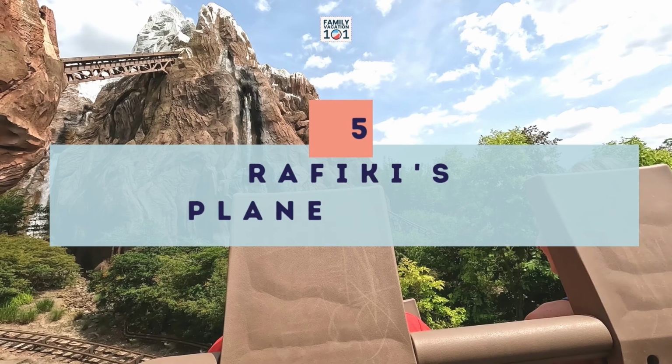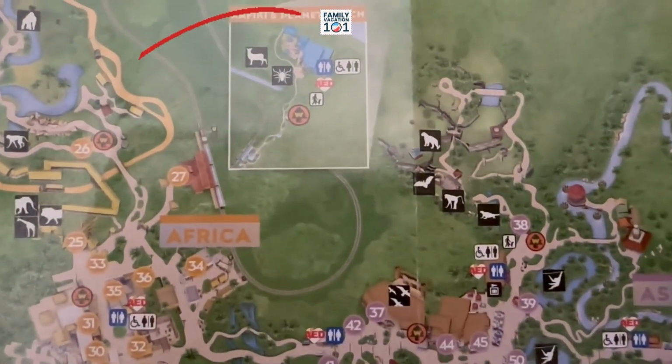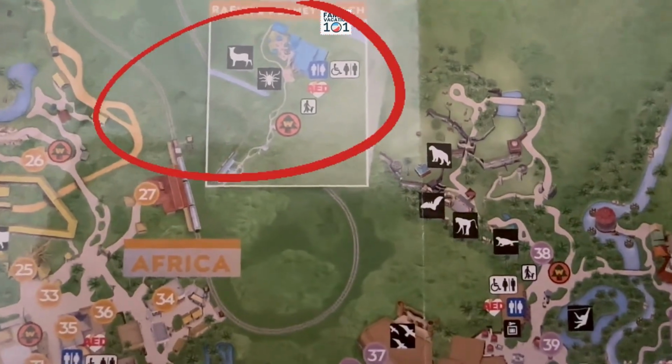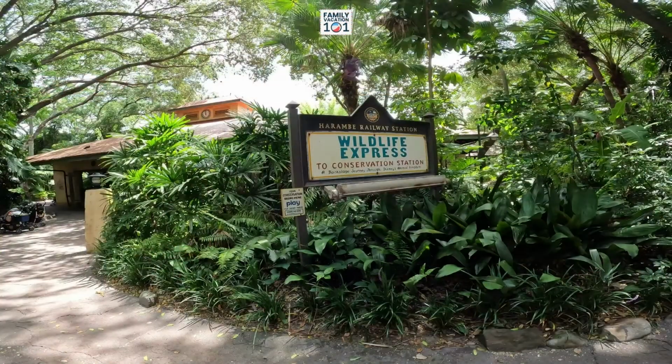Number 5. Give yourself plenty of time if you want to go to Rafiki's Planet Watch. Rafiki's Planet Watch is located in a different section of Animal Kingdom that is only accessible by the Wildlife Express train. Warning, the Wildlife Express train is a super slow train and it breaks down a lot.